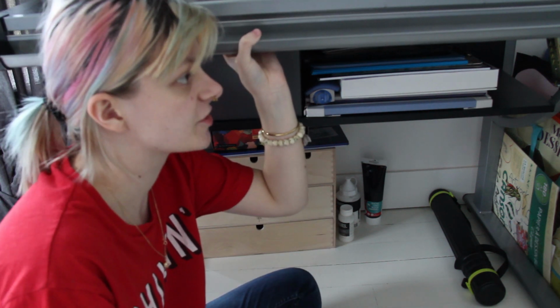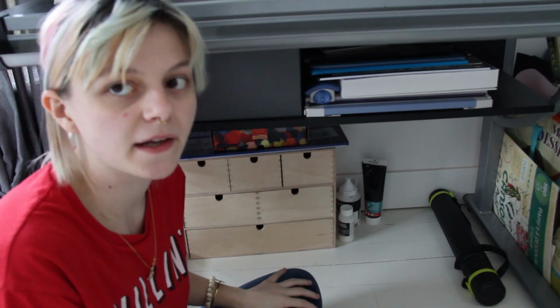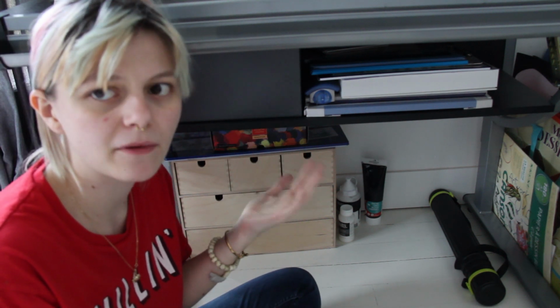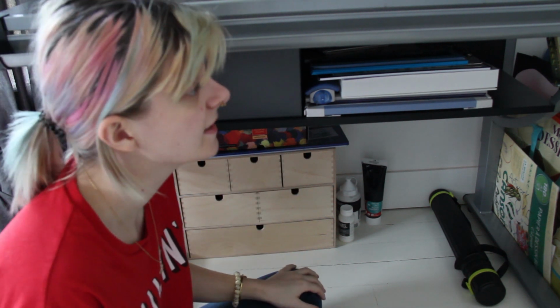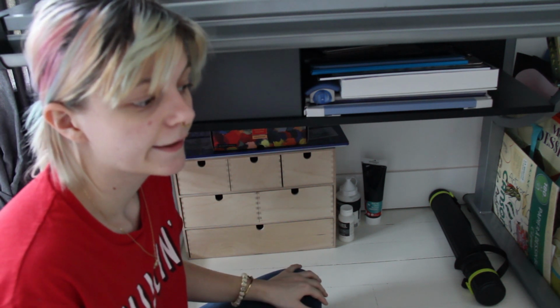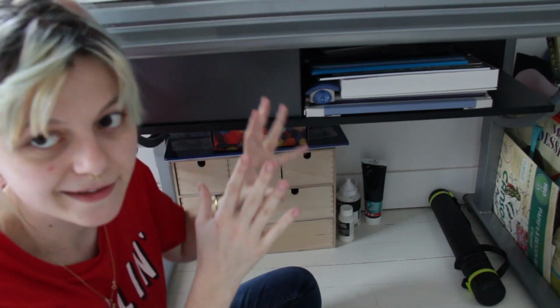Oh, and by the way, I forgot to mention, but this table is an architect table, and so I can actually lift it up, but I never use it that way. I prefer having it all flat. But yeah, just so that you know. And that's all for the desk.